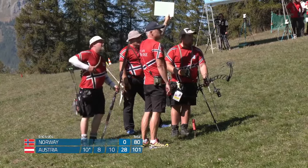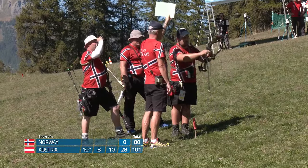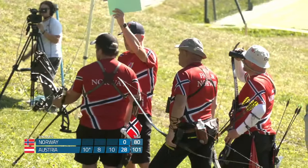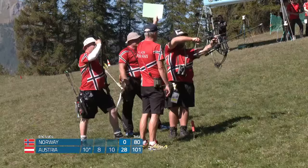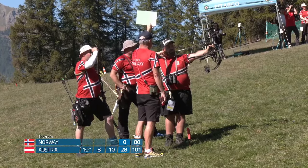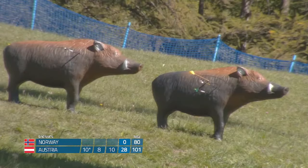Let's see. As I was saying, the interesting thing about the Austrian team is that two guys are shooting with bows made of wood. So also the bare bow, actually. Yeah, he's not shooting with this. A really common bow. So I'm sorry if I made some mistake.